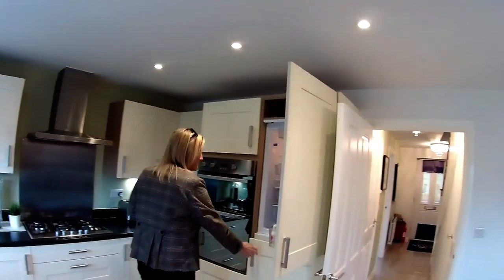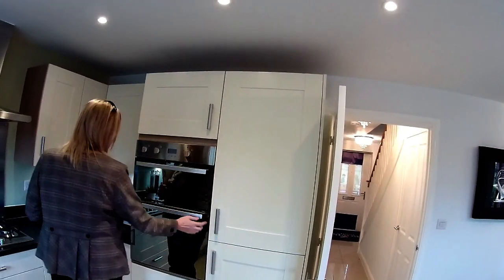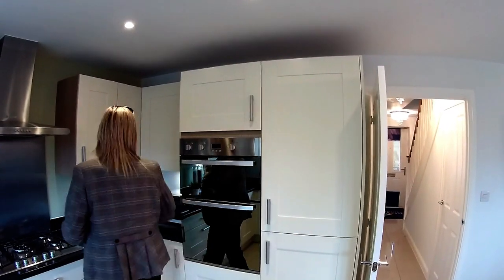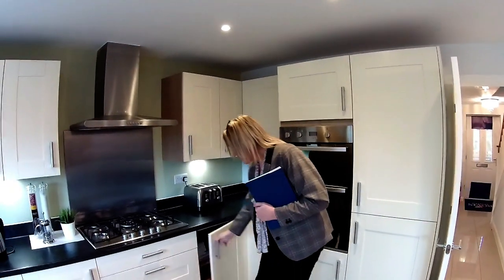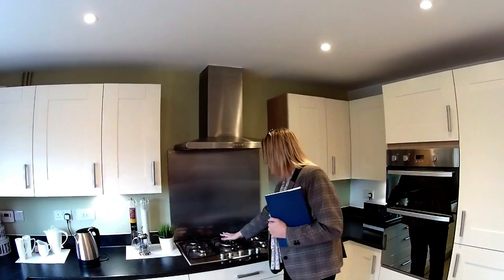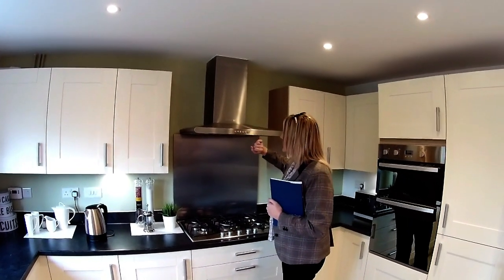Very spacious kitchen. Right, let's take a look what we've got. So you've got a fridge freezer there, got your oven and grill, got the lovely reflective front to that, plenty of cupboards underneath, lots of eye-line cupboards. What have we got here? Cupboards again. Bank of drawers there, lovely. You've got your gas hob with five burners with your big burner in the middle. There's your extractor.